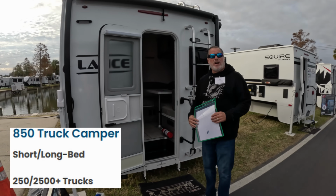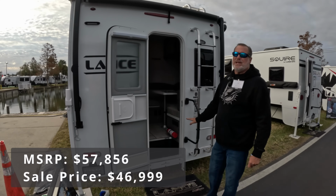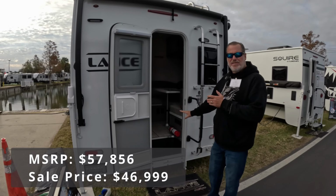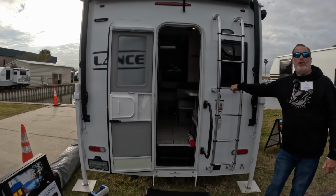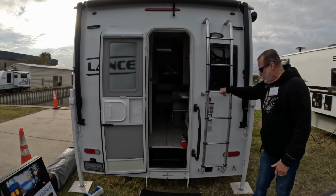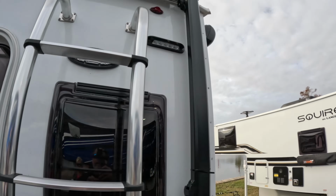All right, we're going to take a look around the outside and then we're going to go inside. Because it's on the ground, it doesn't have the steps attached, but I'm telling you right now, it's got the same step system that we've seen on other Lances. It does have this ladder to go up to the roof. In fact, since it's here, let me take you up there and show you what's on the roof of these truck campers.